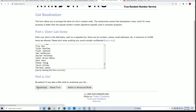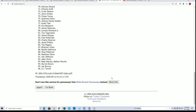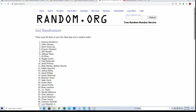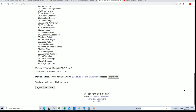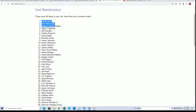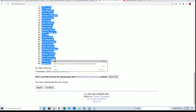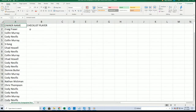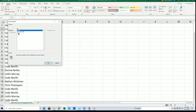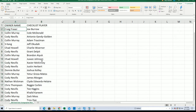Here we go, 7 times through. All right, here's a lucky number 7. Look at that, Joe Burrow right at the top of the list there. All right. Craig, you got Joe Burrow.